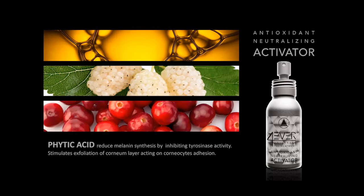Then we have our phytic acid, which is a gentle yet potent antioxidant, and it boasts a myriad of benefits for different skin types and concerns, derived from grains, legumes, and rice. And what sets this ingredient apart is its antioxidant properties. So it's an alpha hydroxy acid.